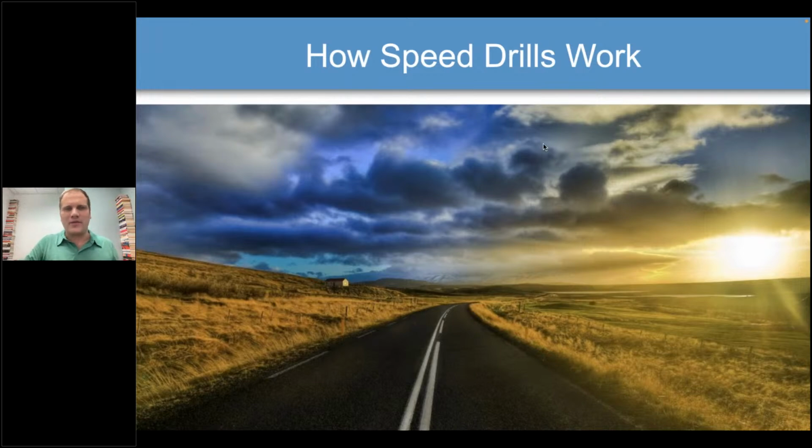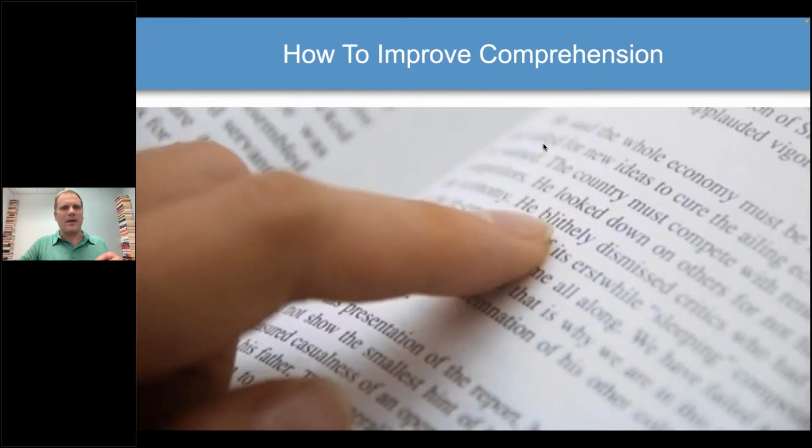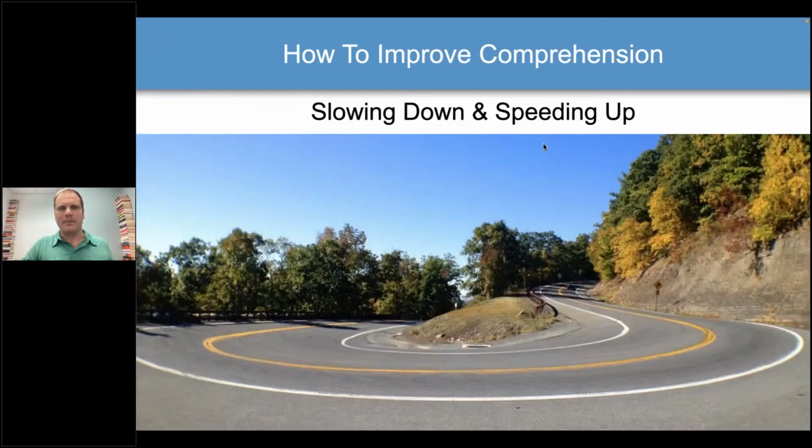But let's talk about some ways to improve comprehension. The simplest way you can improve your comprehension is to change up your speed. Sometimes you slow down, sometimes you speed up. When should I slow down? And when should I speed up? I've got some driving imagery here because it's just like driving, right? You don't drive the same speed all the time. If you're making a turn like this, you're probably going to slow it down. When you're reading, we should also slow down at certain points and speed up.